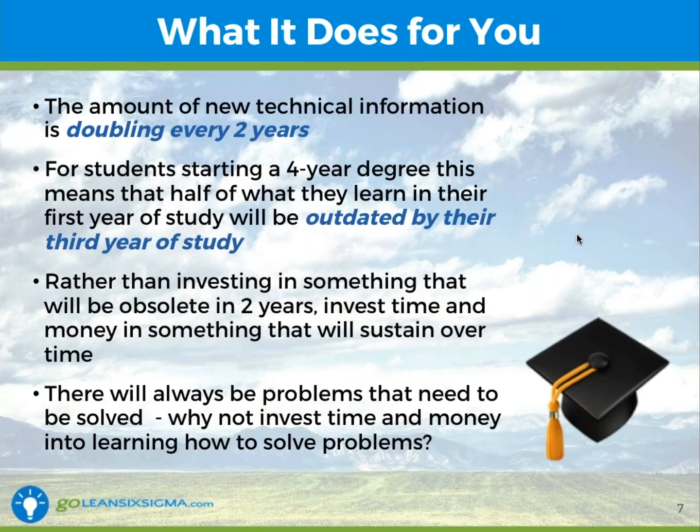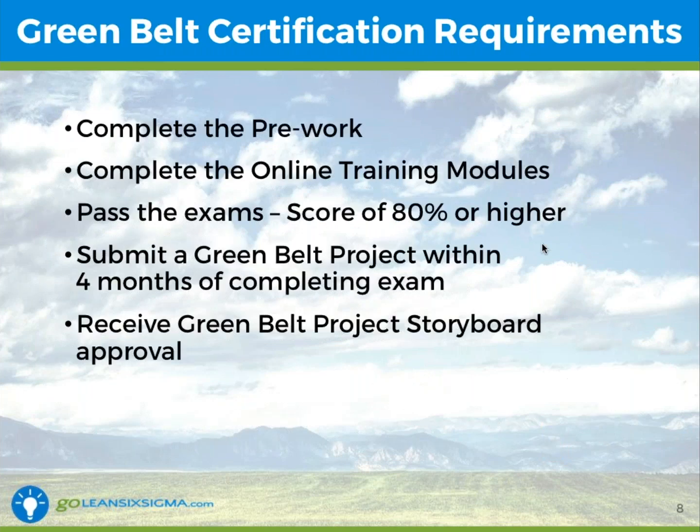Let's review the green belt certification requirements. First, you're going to complete the pre-work that we will be talking about in a few minutes. You'll complete the online training modules. You'll pass the exams with a score of 80% or higher, and then you'll be submitting a Greenbelt project within 4 months of completing the exam. We will receive your Greenbelt project storyboard, and it'll be approved, and then you will be certified, and you can celebrate. Woohoo!